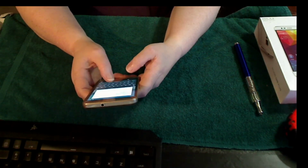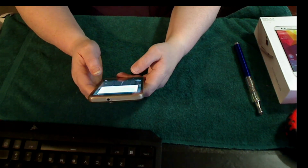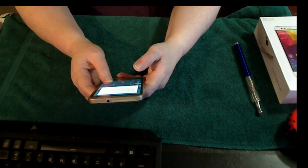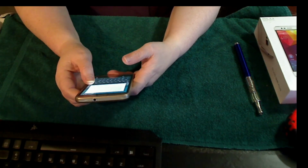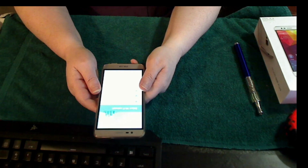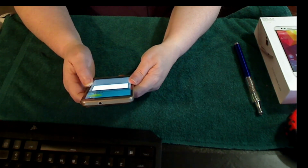Okay. Ooh. Okay, it's buzzing every time I touch it. I don't know if that's normal or not. Okay, let's see here. So we're connecting. And it is connected. Nice. Okay. Cool.